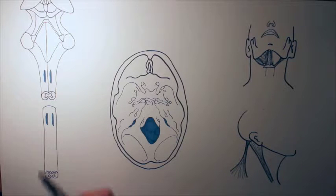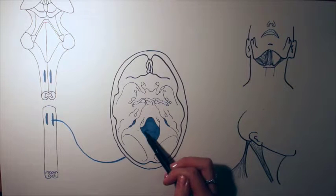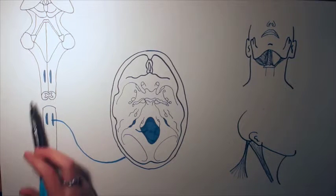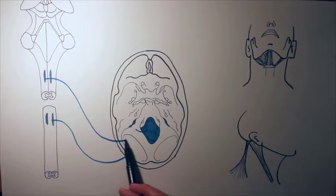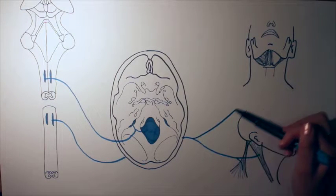The spinal root of the accessory nerve originates in the spinal cord and enters the skull through the foramen magnum. The cranial root originates in the medulla before uniting with the spinal component, before passing through the jugular foramen. It then goes on to innervate the sternocleidomastoid and the trapezius muscles for neck and shoulder movement, as well as the muscle innervation of the swallowing muscles.